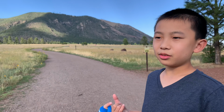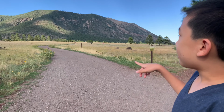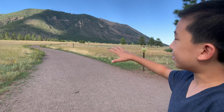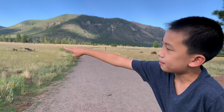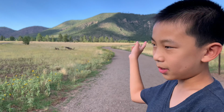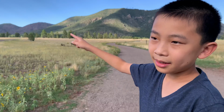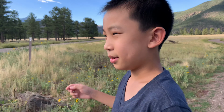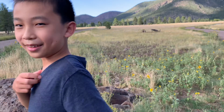Alright, so we checked on Google Maps, and basically if you go this way, it's a bit more scenic because there's an open field and it's kind of windy, but it will eventually meet back up to the main trail. What we're gonna do is take the main trail and go all the way down and then turn left, and it will take us on a loop. So we gotta go up and down and then go left.